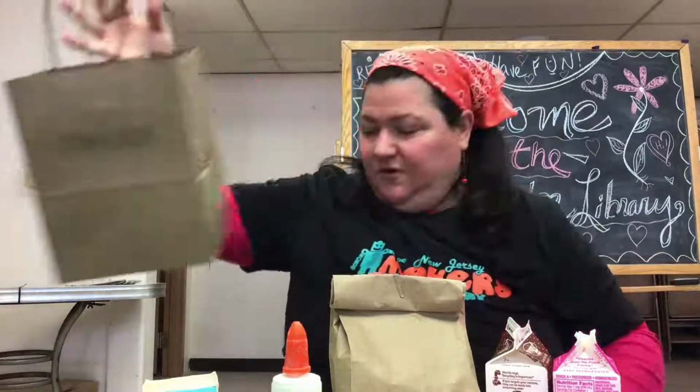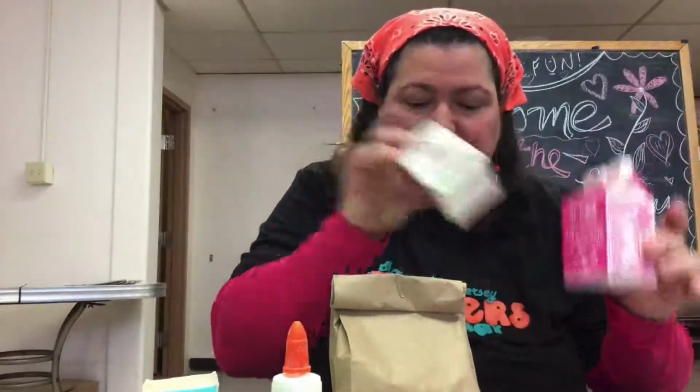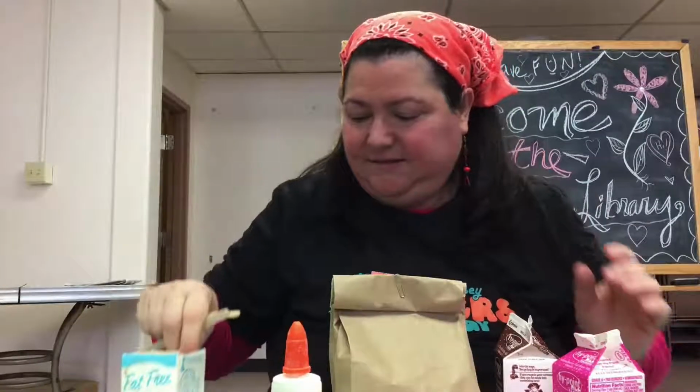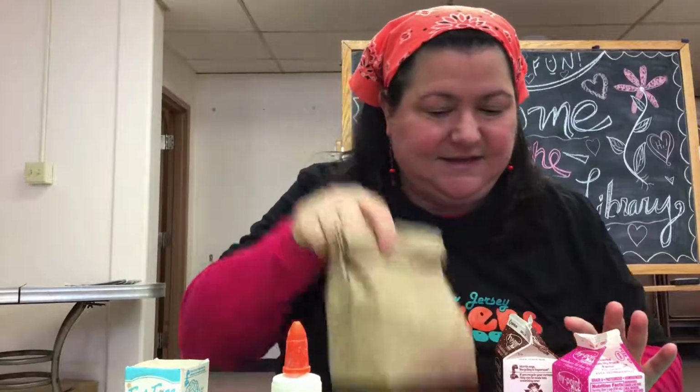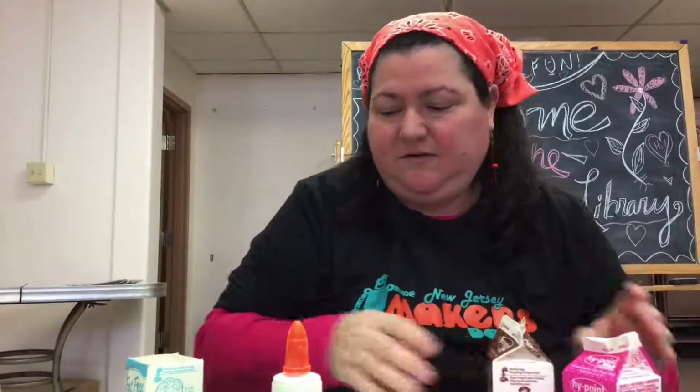So here's your garden craft kit. I've got 2 milk cartons in here, a couple of popsicle sticks so you could stick inside of your milk carton to identify your little plants. And as I said, the seeds in the soil. But the first thing we're going to do is decorate the boxes. So they look a little cuter than fat-free skim milk or strawberry milk or chocolate milk, although these are cute, but we're going to make them even cuter.